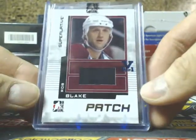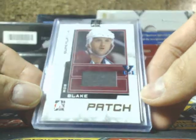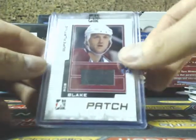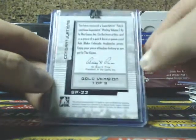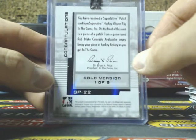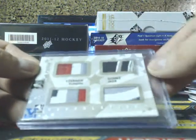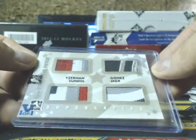This one, we got Rob Blake. This one is a Colorado Avalanche on this one. Got the patch version. So this was the blue version. Rob Blake. This one is going out to, and it says Colorado around the back there too. So Rob Blake going out to the Avs. And nice, these ones I know are hard to get.